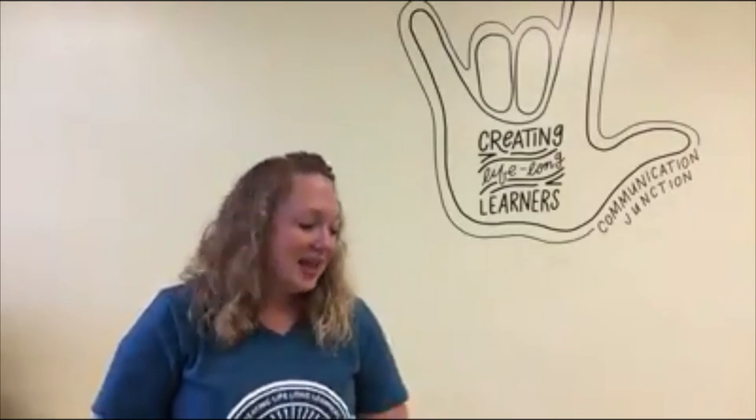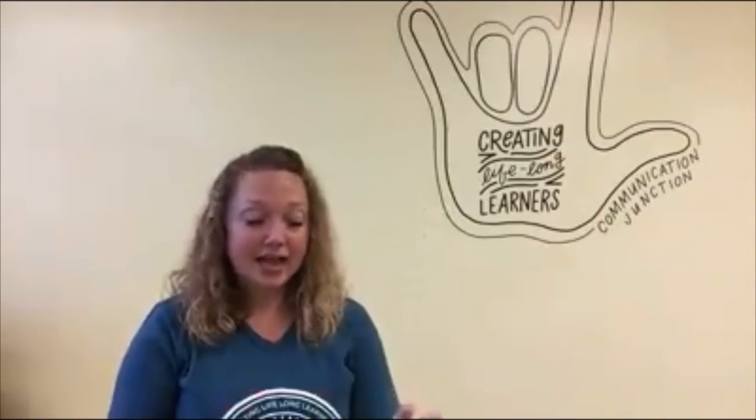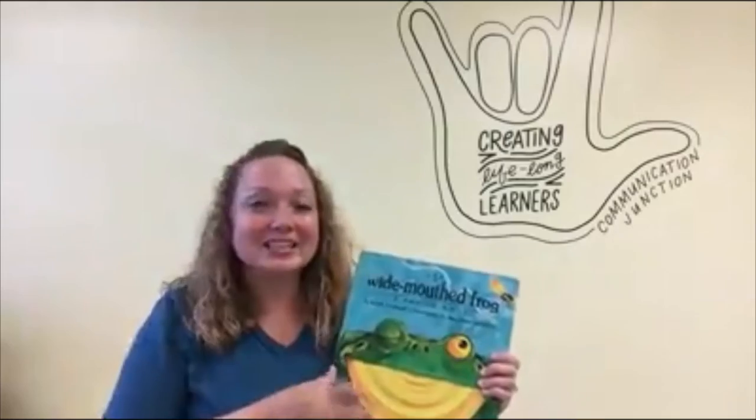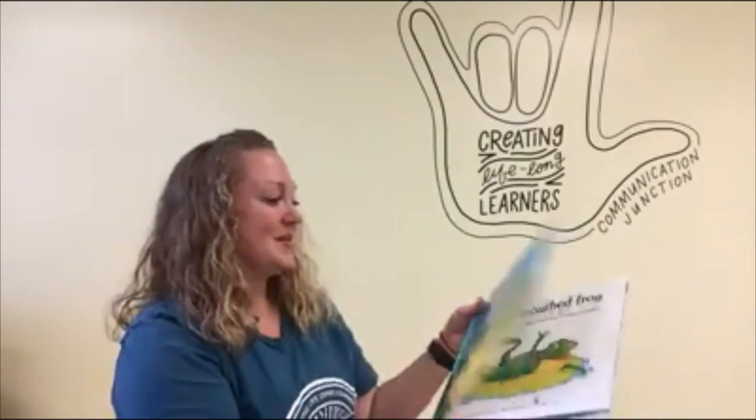So this next book is hysterical. I absolutely love this book. It is called The Wide Mouth Frog, and it's a little pop-out book, so it's kind of cool. We are going to read it together right now. So here we go.